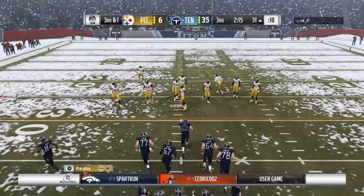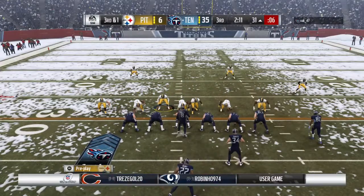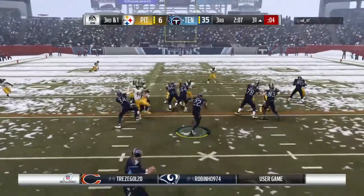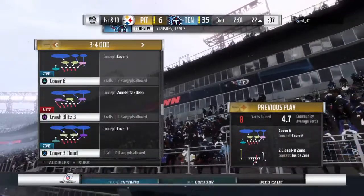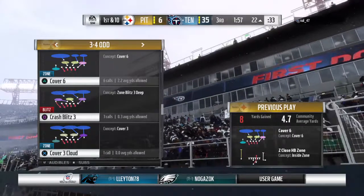The Titans on 3rd down. They've converted 3 out of 5 thus far. They need just a yard here. It's 3rd and 1. Mariota hands to Henry. And he's going to get the 1st down here as he's taken down at the 22. It's an 8-yard pickup and leads to a new set of downs.